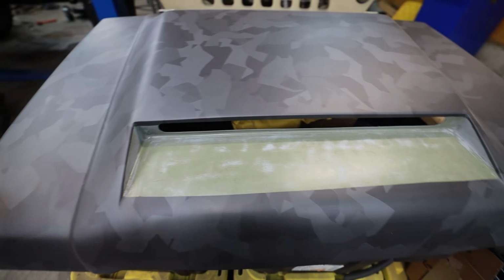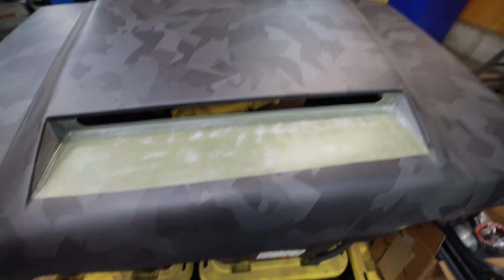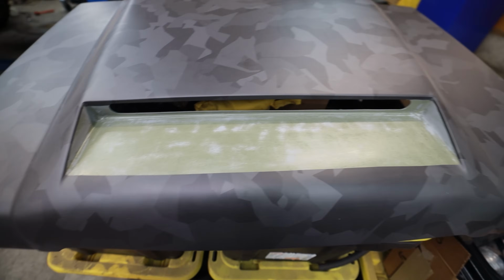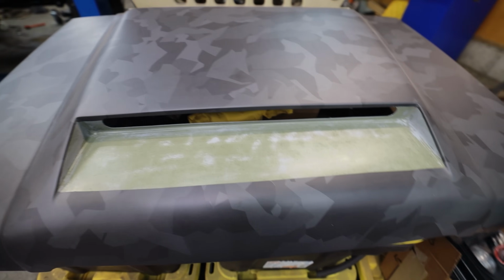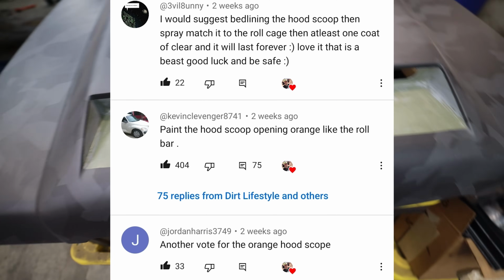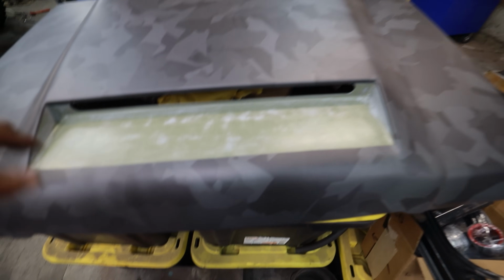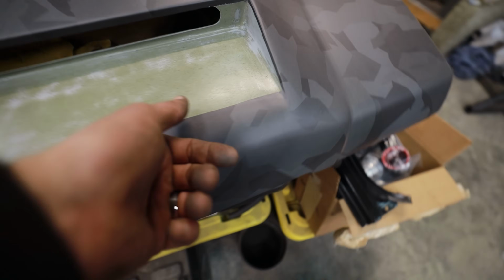In the last video, I asked, if it was you, would you rather do this little inside part in black vinyl, or do it in bed liner? And all of you chose option C. Not all of you, but tons and tons of you said, hey, you should paint it the exact same color as the cage. I've had friends call me, Ian, the guy who used to own the Samurai, said to do it in orange. Here's the problem with that.